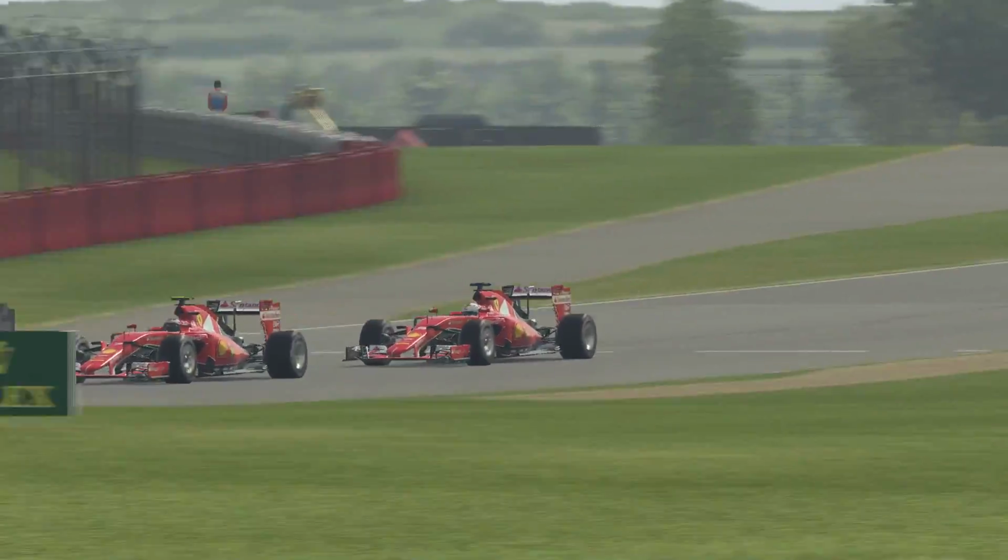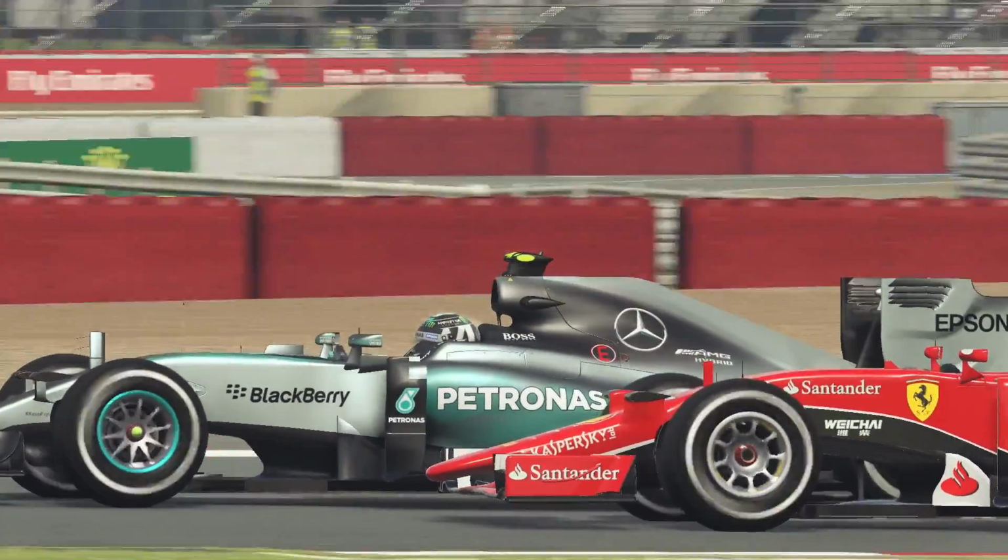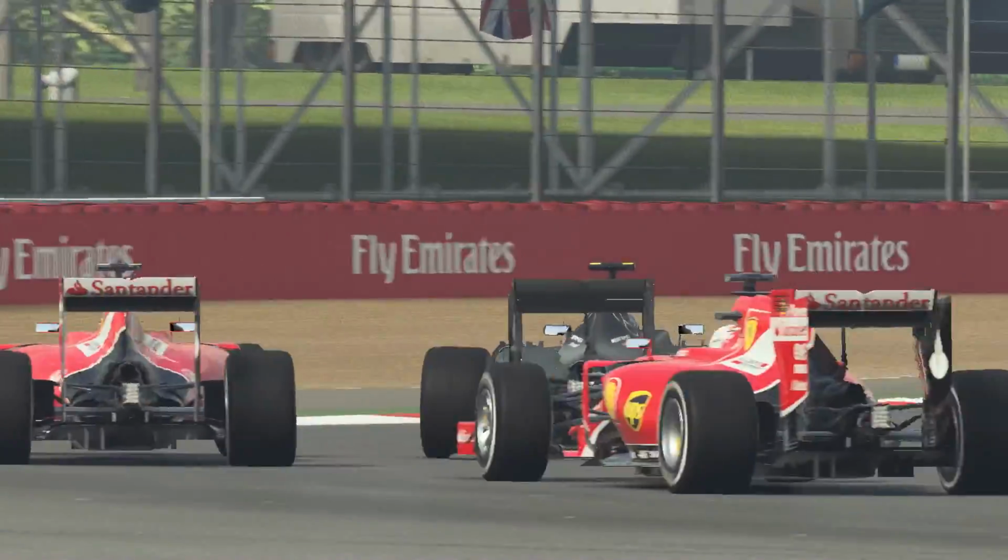A huge battle ensuing here for the lead of the Grand Prix: Sebastian Vettel, Kimi Räikkönen, and Nico Rosberg. What a crazy start this has been. I'm just loving this so far. Really hope you guys are as well.